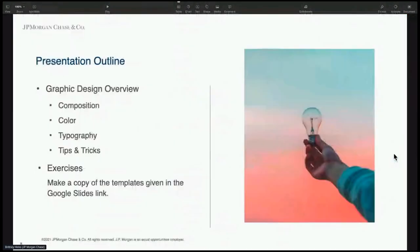Next slide, please. For today's agenda, we're going to be focusing on composition, color, and typography, which are considered the building blocks of graphic design in general, as well as a few tips and tricks to lead you on your way. We do have a link to a few challenges we are working on in the Google Slides, in which I'll be going over some of my design process as I work on them. The link is through the Hacker's Guide, but if you do not have it, you can also go to the link that I've posted in the chat below.